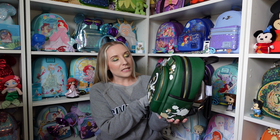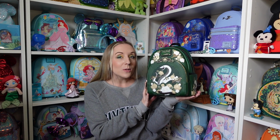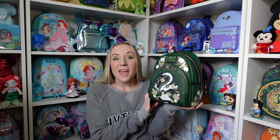The only other Slytherin one that I have, which is just over there, is the Draco Malfoy Quidditch one. So I'm glad there's a proper full Slytherin house Loungefly backpack. I feel like I need to go back to the Harry Potter studios now. Yeah, we'll just go back.